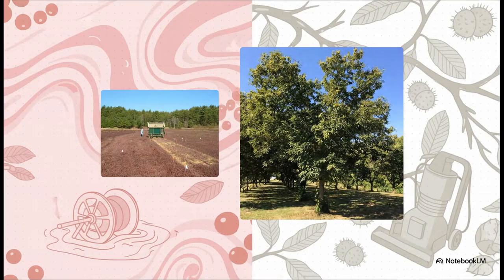I mean, just look at this. On one side, you've got this incredible sea of red berries floating in water. And on the other, you have these huge trees reaching for the sky in a beautiful green orchard. So the big question is, how on earth do growers manage these completely opposite environments to bring us these harvests we love so much? Let's get into it.